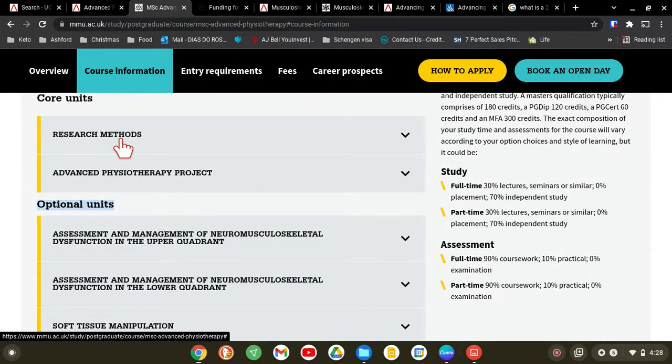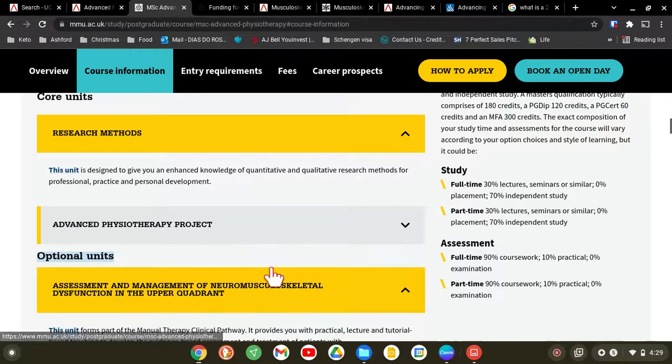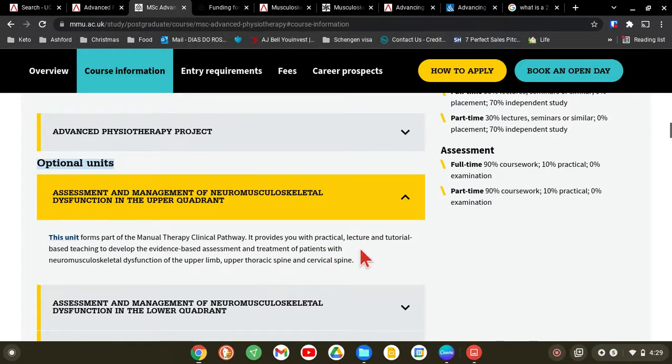Now this university allows you to choose what you want, so that means it has optional units. Some universities don't, and I'll show you in the next example. So that's your course information. If you drop down, it tells you that you will gain knowledge about quantitative, qualitative research methods, which will help you when you start practicing. So like that, all of these have different little summaries of the subject.